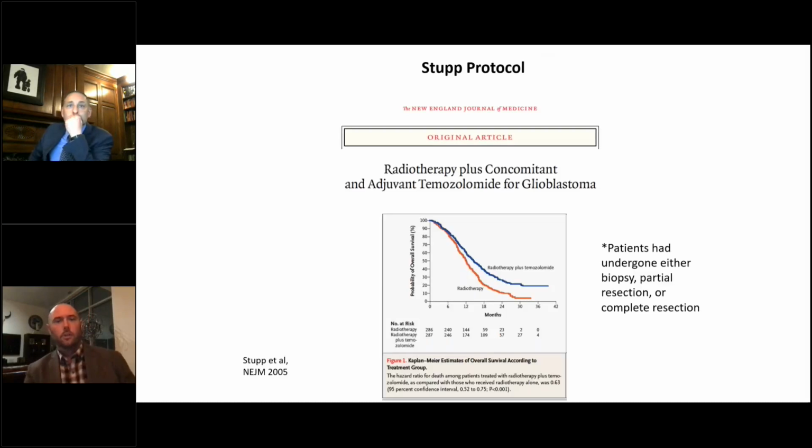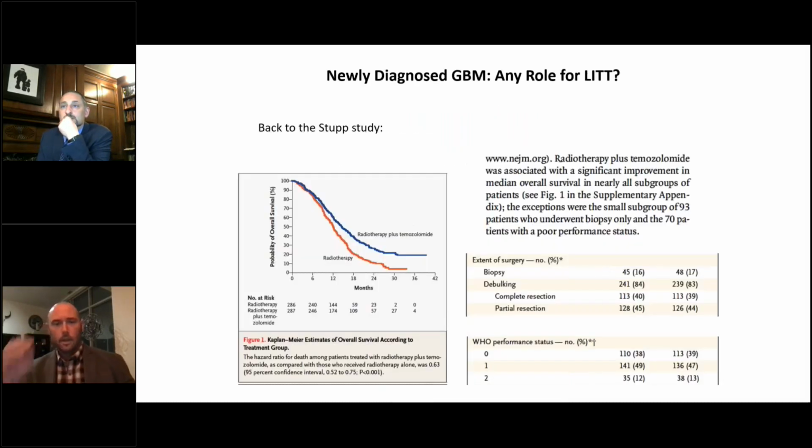But before going into this, I think it's important to review the Stupp protocol as well, and understand what this was and who benefits from Stupp. If you go back to the original article, which was in the New England Journal in 2005, again, Stupp is basically just radiotherapy plus temozolomide. It was compared to radiotherapy alone, and patients had undergone either a biopsy, partial resection, or complete resection as eligibility for this study.